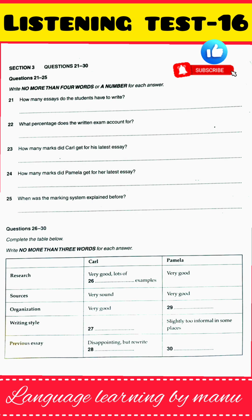Before the conversation continues, look at questions 26 to 30. As you listen to the next part of the talk, complete the table. Write no more than 3 words for each answer.